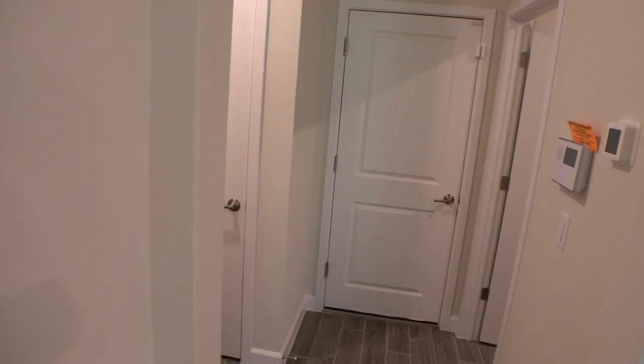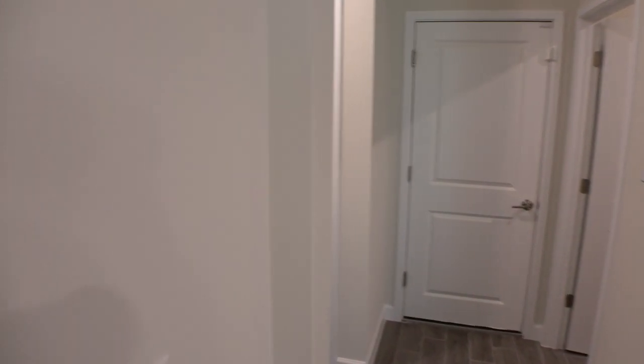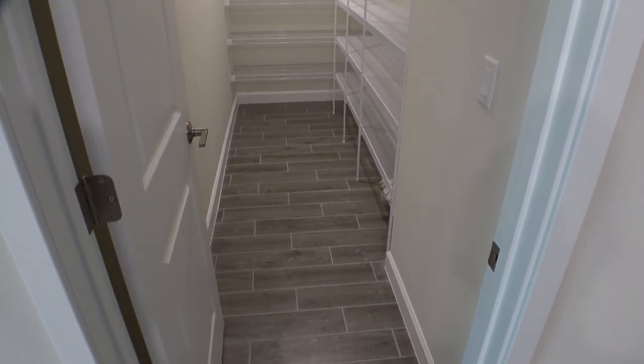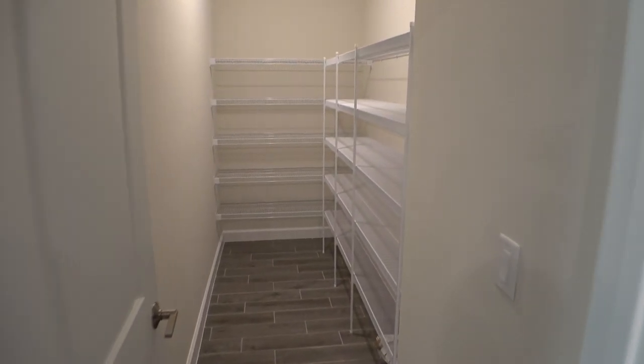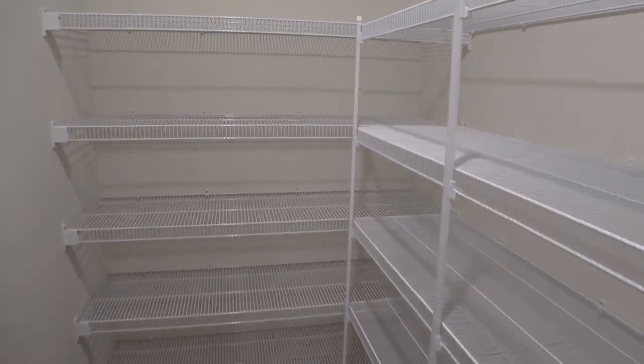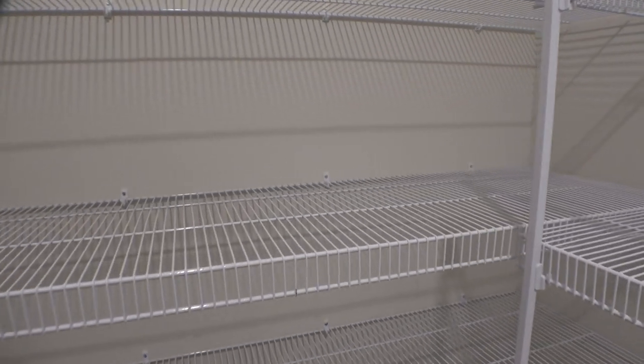Now this pantry, let me get the light on. This pantry is pretty mind-blowing. Look at that. What a huge pantry.